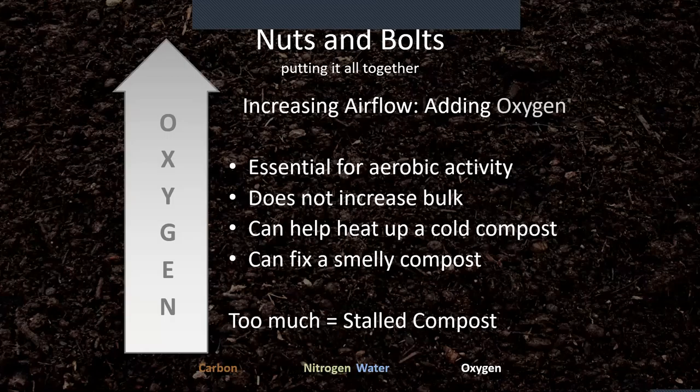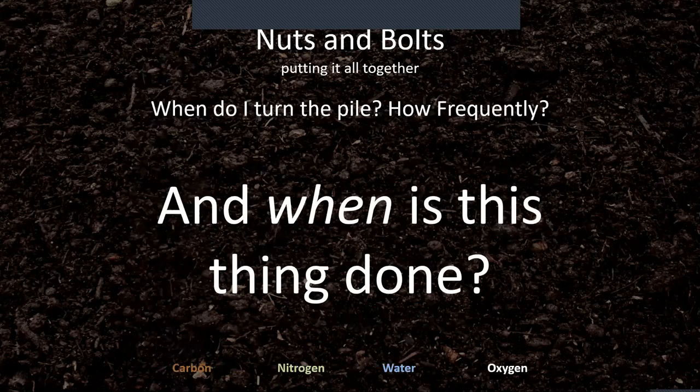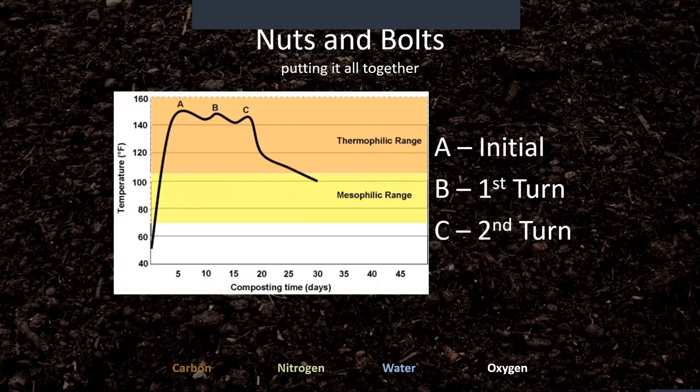Typically, an anaerobic compost pile that's hot is going to be too wet, and there's going to be too many greens. A great way to convert those greens to browns is to allow them to dry out, for example, grass or hay. Too much oxygen can lead to a stalled compost, because if you turn it too frequently, the moisture levels will drop. So it's this balancing act that we're trying to do, but the balancing act is very simple to achieve. So when do I turn the pile? How frequently? And when is this thing done? We're in the home stretch. You're all going to be pros in just a few minutes, and I'm very excited for you all.